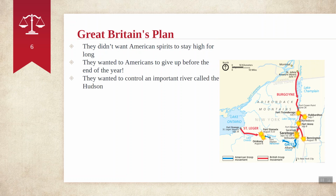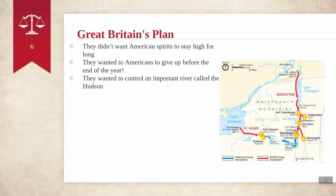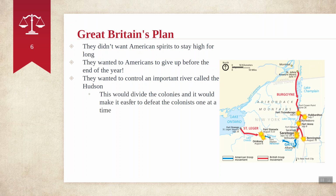They wanted to control a very important river called the Hudson River. The Hudson River runs through New York City. It's right here, actually. If you look, it's this river right here. They wanted to control this river. This river would help ship supplies to soldiers up in northern New York, and it would connect to some of these other lakes and rivers. If they controlled that, they had a lot of power.